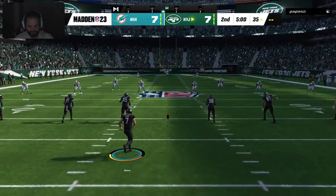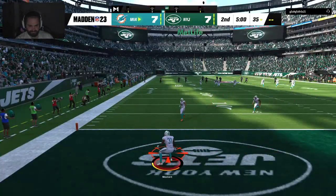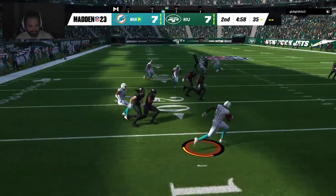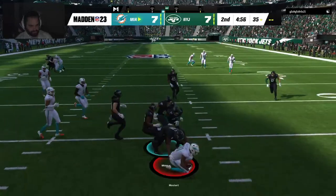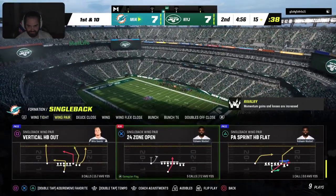So all even at 7 now as they kick it away. And here comes a return from a few steps into the end zone. And the decision to bring it out, not a good one as he's tackled at the 15.